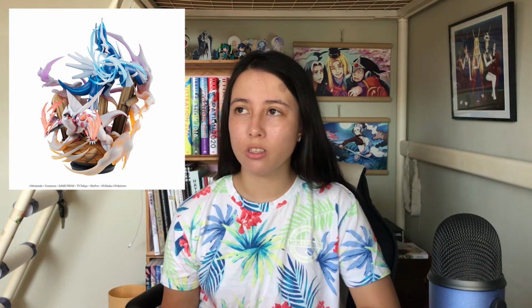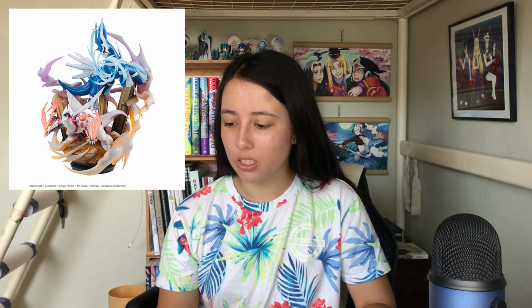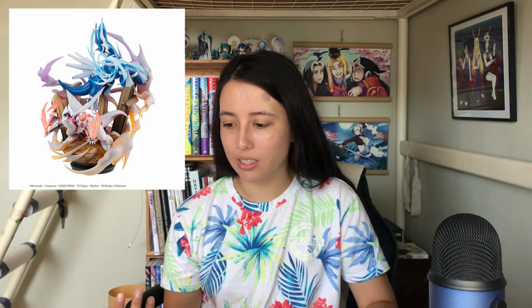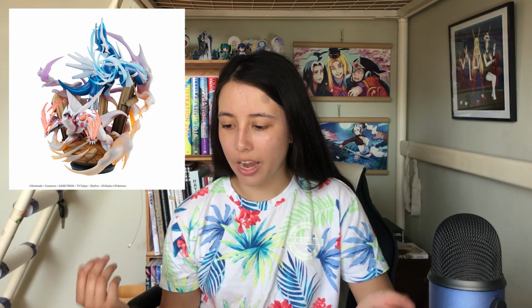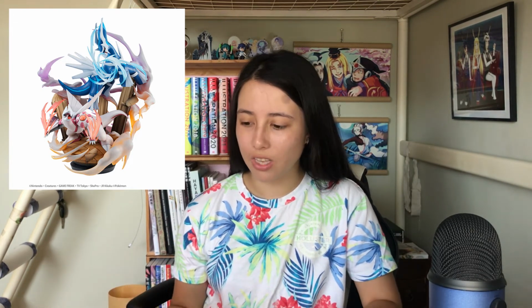I was very excited to pre-order this, and I did it anyway, but I was torn, a little bit wishy-washy about it. But then I'm like, I'll pre-order it anyway, because I love this base, the design, and the fact that they're both using their signature moves. It looks like a statue. It feels like a statue.